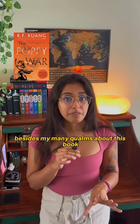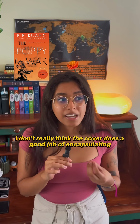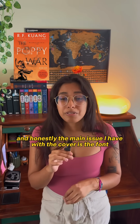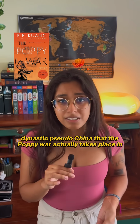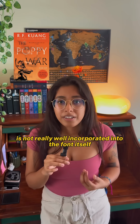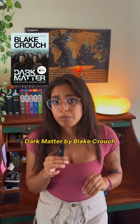Besides my many qualms about this book, I'm just not really a fan of the cover. I don't really think the cover does a good job of encapsulating the vibe and world that the story takes place in. And honestly, the main issue I have with the cover is the font. It doesn't really represent the vibes of an imperial dynastic pseudo-China that The Poppy War actually takes place in. Apart from that, I think the smoke coming off of the letters is not really well incorporated into the font itself.